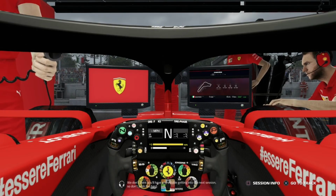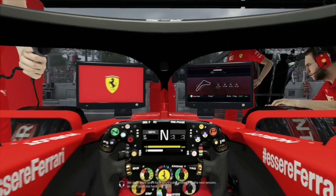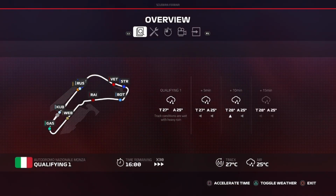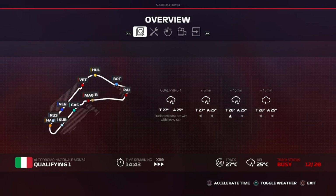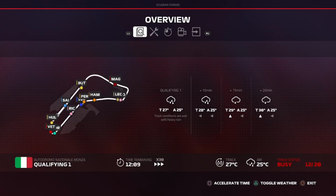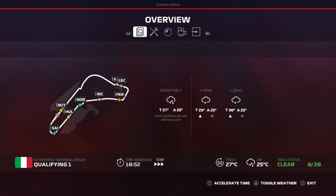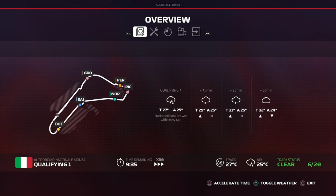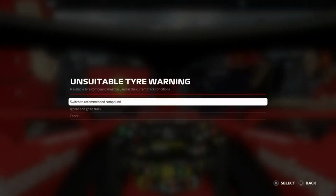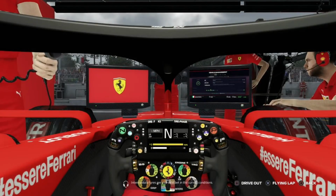We don't think you'll have any trouble getting into the next session, so don't push too hard. Intermediate tyres are your best bet in the current conditions.